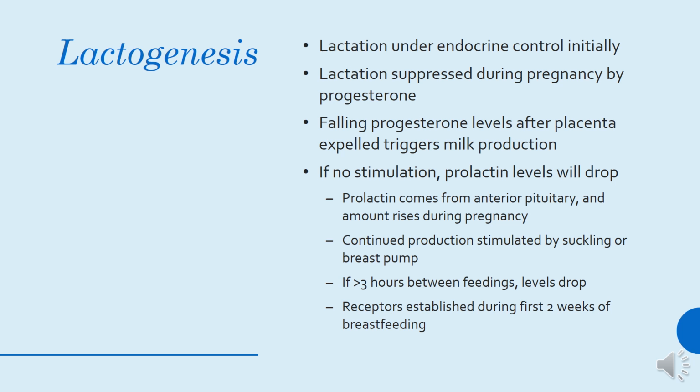So the progesterone has triggered milk production, and then following that trigger, the breast should be stimulated. And if they're stimulated, the prolactin will continue to be produced. If there's no stimulation, then prolactin levels will drop. So let's talk a little bit about prolactin. Prolactin comes from the anterior pituitary gland, and the amount of prolactin rises during pregnancy. Continued production of this is stimulated by suckling or a breast pump. So any kind of stimulation. If we go even greater than 3 hours between feedings, the levels of prolactin will start to decrease.